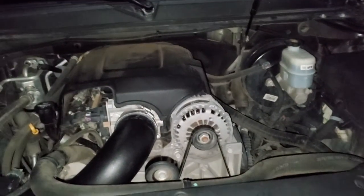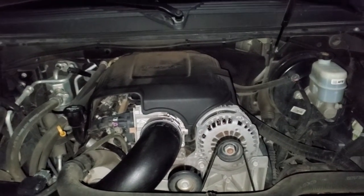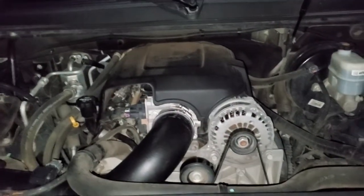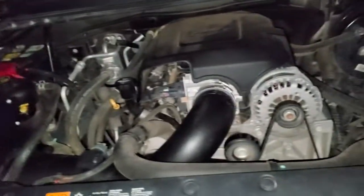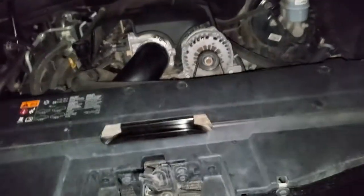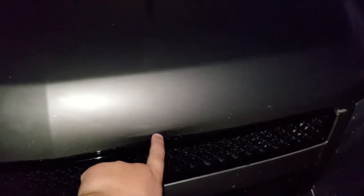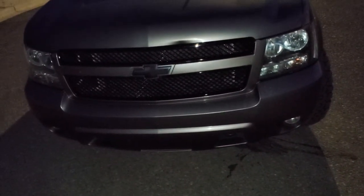5.3 liter V8, kicking in about 320 horsepower from the factory, with a 335 foot-pounds of torque rating on that. This guy, obviously, with the intake, it's also running a 91 tune with a tune for the transmission as well, so she gets up and moves. I've also got custom exhaust on this truck, and she's got a little bit of an owie, which is why I put the grill on there. Besides looking cool, the old grill that was on there when I bought it was all busted up.